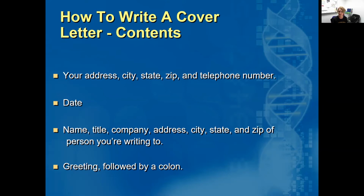Then you're going to have a greeting like, Dear Mr. Smith, colon, Dear Mrs. Ant, colon. You want to have it to a specific person. You want to follow that with a colon.